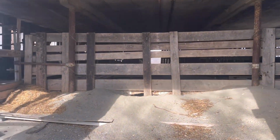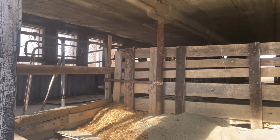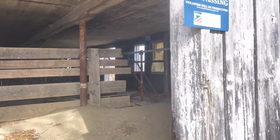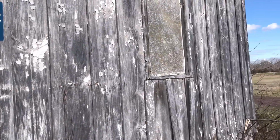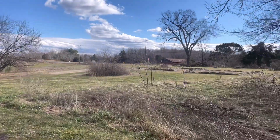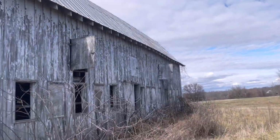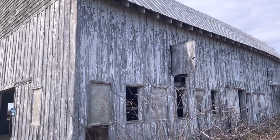Why are we on the purple one? That's where you're looking for. How old do you think this is? Well, that's not Civil War old. I don't know why they have that as a protected American battlefield site. There's a house, like, settlement over here. That ain't Civil War old. I don't know.